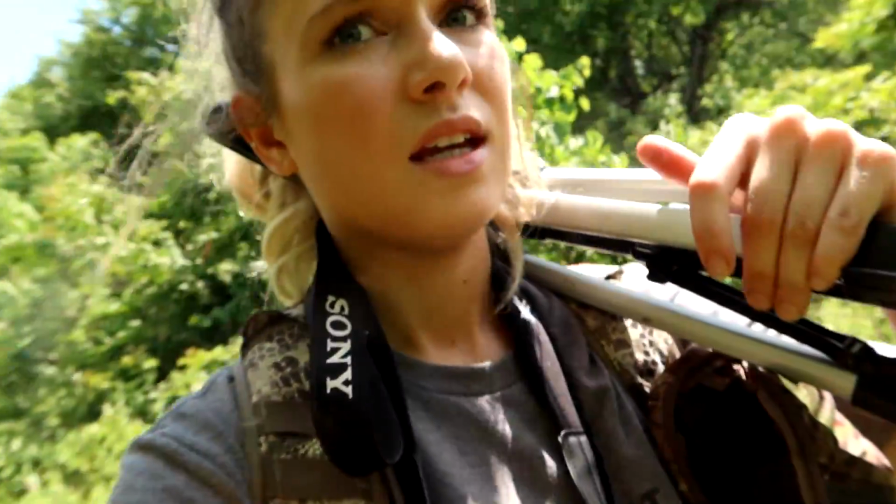Alright guys, so today I am checking out a piece of public in Kansas. I'm looking to put some trail cameras out. Anyway, never checked this out before, but so far it's looking really promising. It's a pretty small piece, but it is archery and I think muzzleloader only, so I don't think there's a ton of pressure in here.